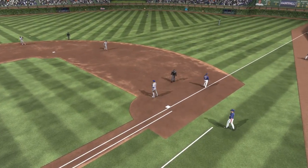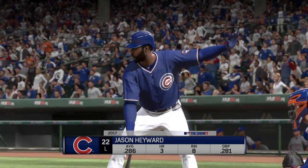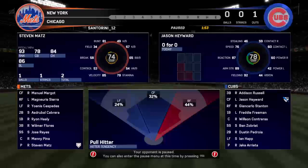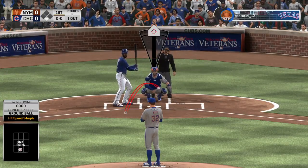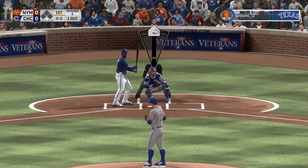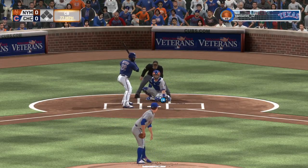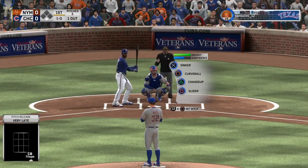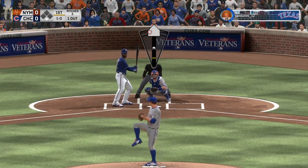Well, Matt, I really like their pitching staff, but I think the key to this game clearly falls on their shoulders. They throw off-speed pitches for strikes, and they mix the pitch as well. Into the windup and the pitch. Curveball, and that misses in the dirt for ball 1.